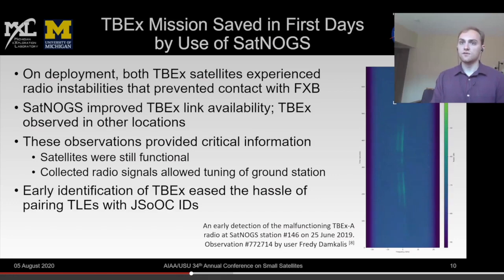These observations provided some critical information, such as the fact that the satellites were still functional and not just dead on arrival. And the radio signals collected allowed us to tune the ground station radio hardware we have at the FXB so that we could recover communications with the spacecraft. After all that drama, we were also able to have an easier time pairing the TLEs of our spacecraft with the JSPOC identification numbers due to this early identification of our spacecraft.